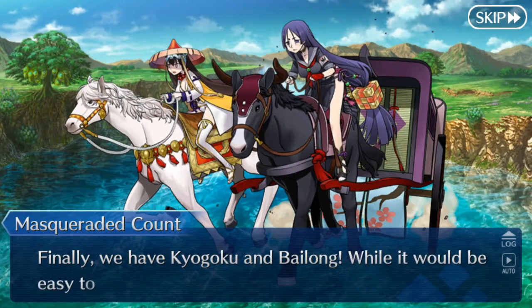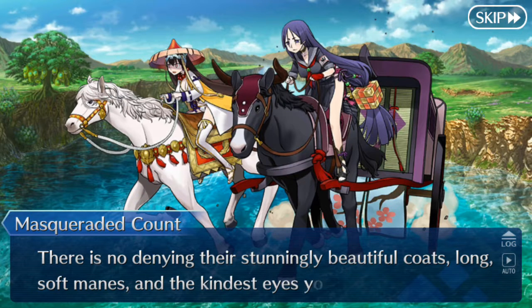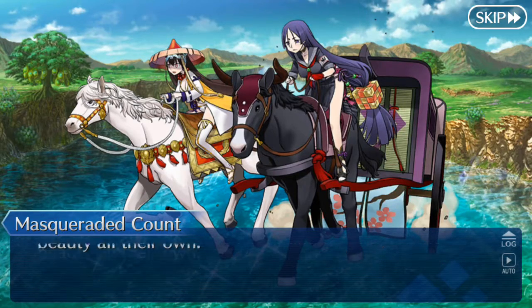Finally, we have Kyogoku and Bylong. While it would be easy to point out that they're horses, not vehicles, there's no denying the stunning beauty of the coats, the long soft manes, and the kind of size you've never seen in any creature. Truly, wild animals have a rare and uniquely divine beauty all their own.